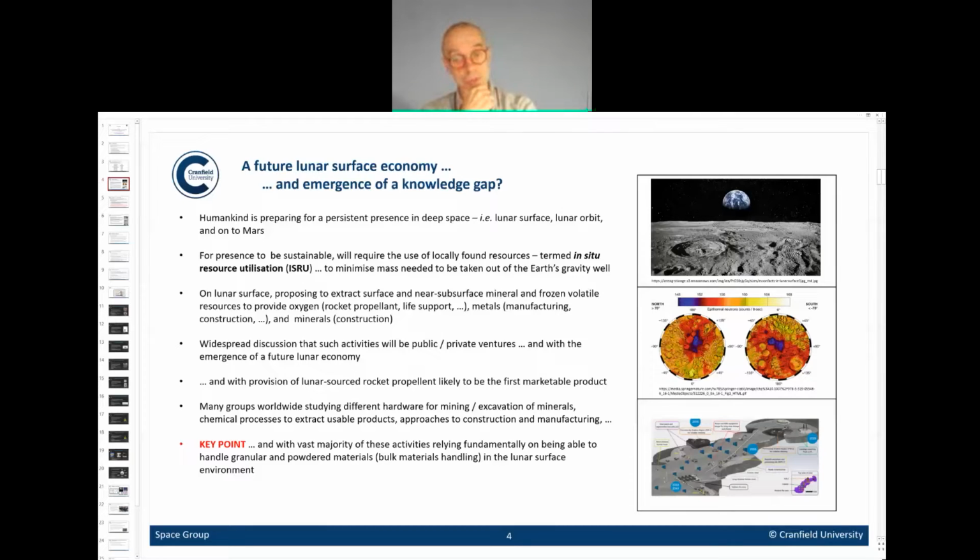And on the lunar surface, what this means is proposing to extract surface and near subsurface mineral and frozen volatile resources to provide a whole range of potential products. So that includes oxygen, metals, and minerals themselves for construction. And those activities are viewed more and more to have a commercial arm to them, so not simply supported by national agencies, but also much more of a public-private activity going forward.